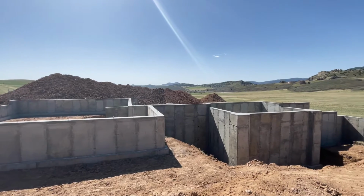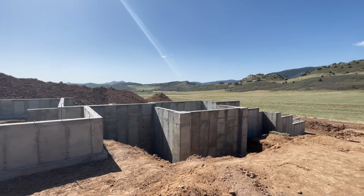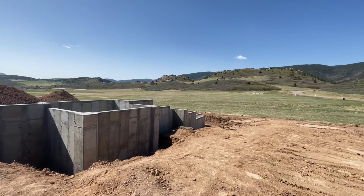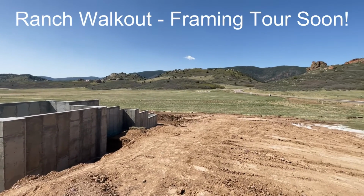This is Picasso Homes Da Vinci Model Foundation. I'm on lot 74 of Remuda Ranch development.